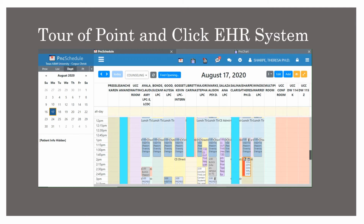We transitioned to using Point and Click, implementing it in January. Prior to that, we had used another system called Medicat for about 10 years, but Medicat really was not meeting our needs and was not so compatible with our workflow and was not so user friendly for our clients or patients either. So we made the decision that we really needed to move to a new system. We did a lot of research, looked at a lot of different products, and made the decision to go with Point and Click, and then spent several months last year preparing for that transition.